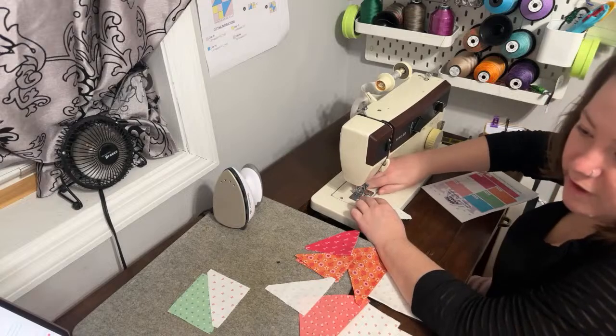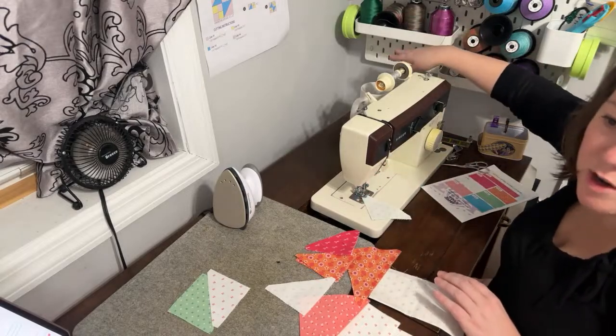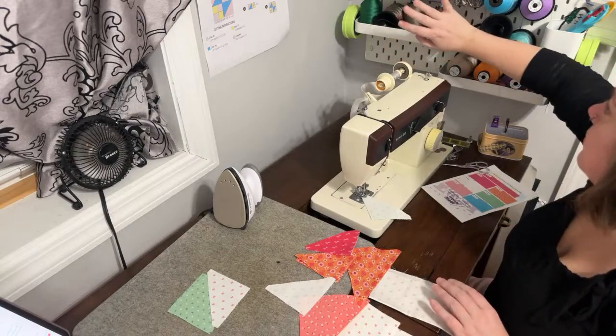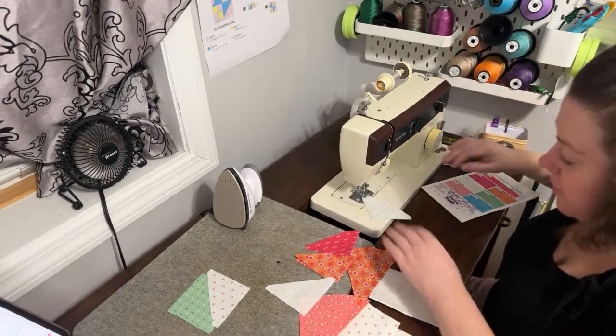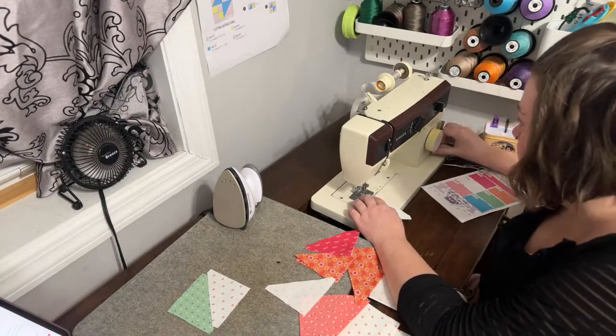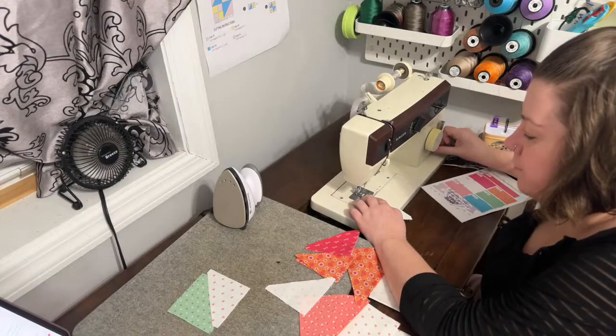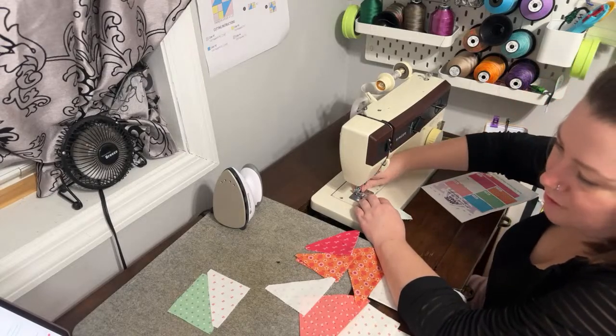If you don't have them already, I really recommend, you can kind of see it on the bottom here, the pegboards from IKEA. I have a couple. I have one right here near the sewing machine with all the thread, and then I have one on the other side of the room that holds different scissors and crafting stuff.